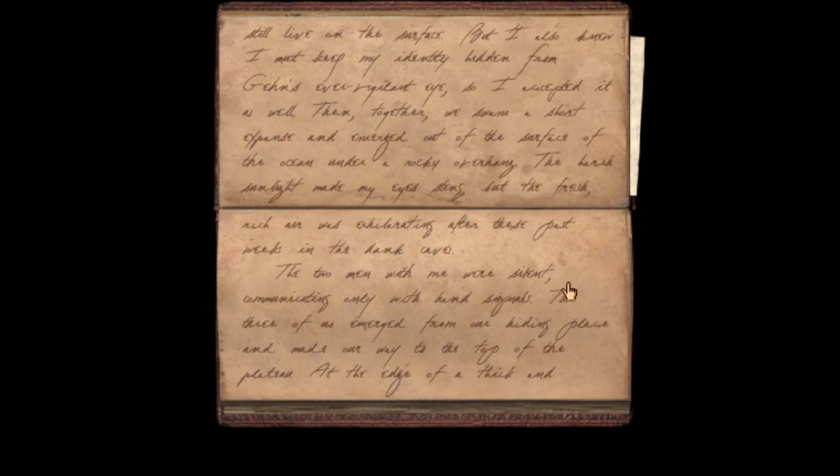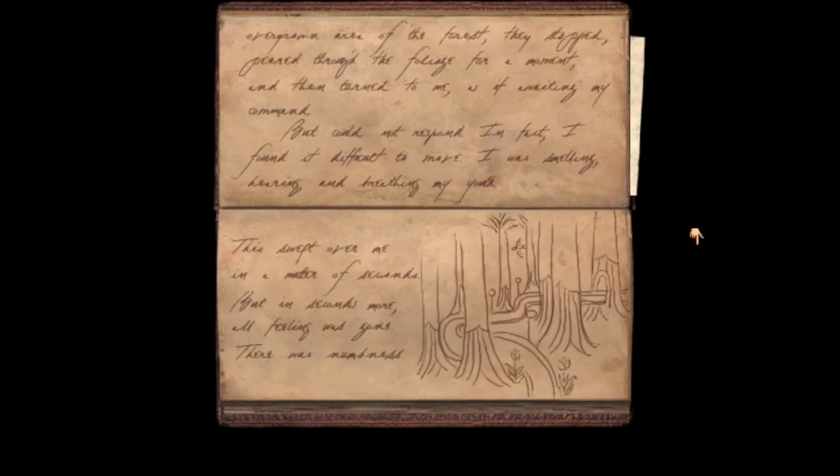At the edge of a thick and overgrown area of the forest, they stopped, peered through the foliage for a moment, and then turned to me as if awaiting my command. But could not... I feel like we're missing a word here. It looks like it says, but could not respond. And then, in fact, I found it difficult to move. I was smelling, hearing, and breathing my youth. This swept over me in a matter of seconds, but in seconds more, all feeling was gone. There was numbness.